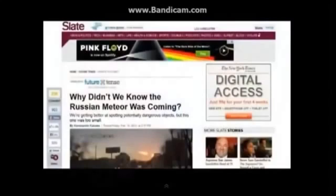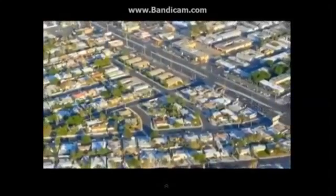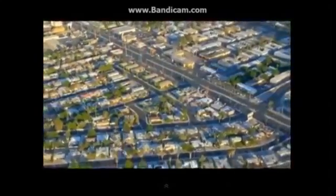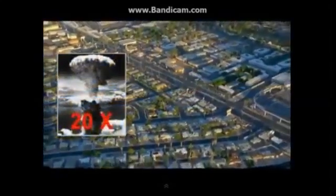When pressed by the media for an explanation as to why NASA never saw it coming, they finally had to admit that they were blindsided by this meteor because it came out of the sun and that they do not have any telescopes pointed in that direction. Still the same, can you imagine the carnage that would have occurred had this meteor airbursted over a major American city, with the equivalent energy of over 20 Hiroshima atomic bombs?